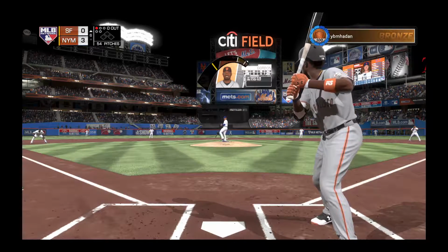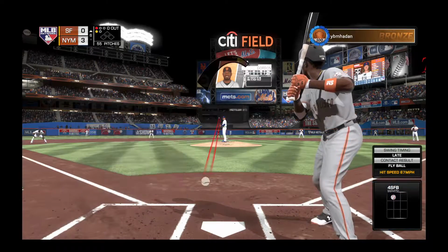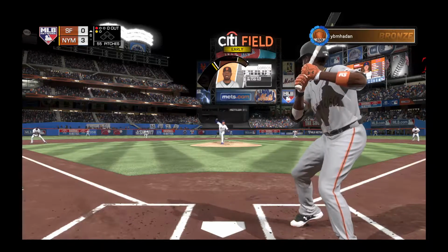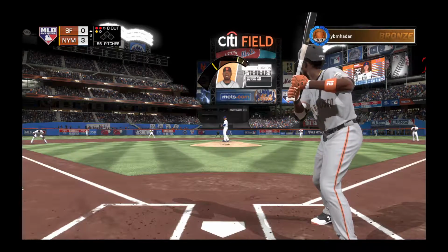Now here it comes. That one's going to find the seats. Strike 1. Tell you what, his spot has been the outside pitch right there, and now we're late in the game. He continues to pound the outside pitch, and it's really working out for him. A little bit outside. 2-1.